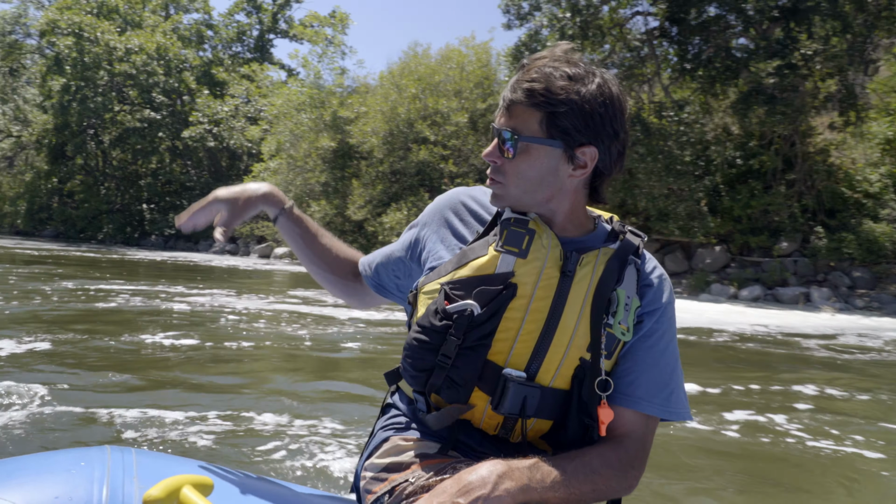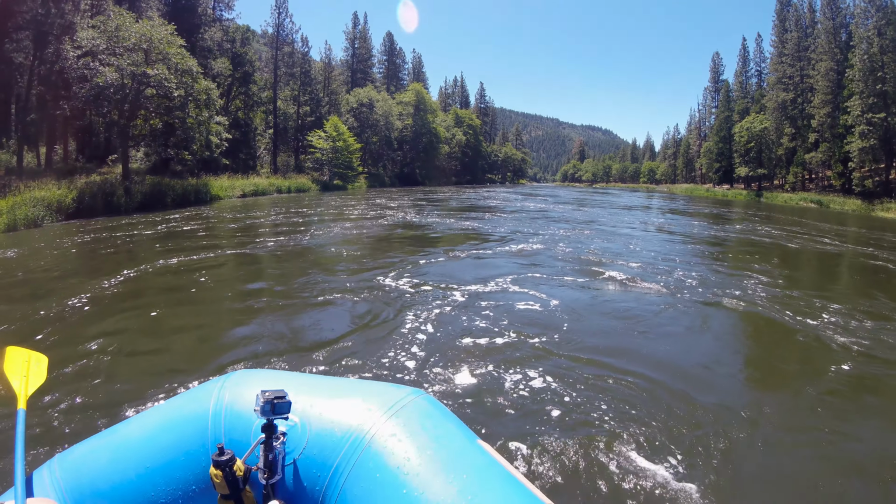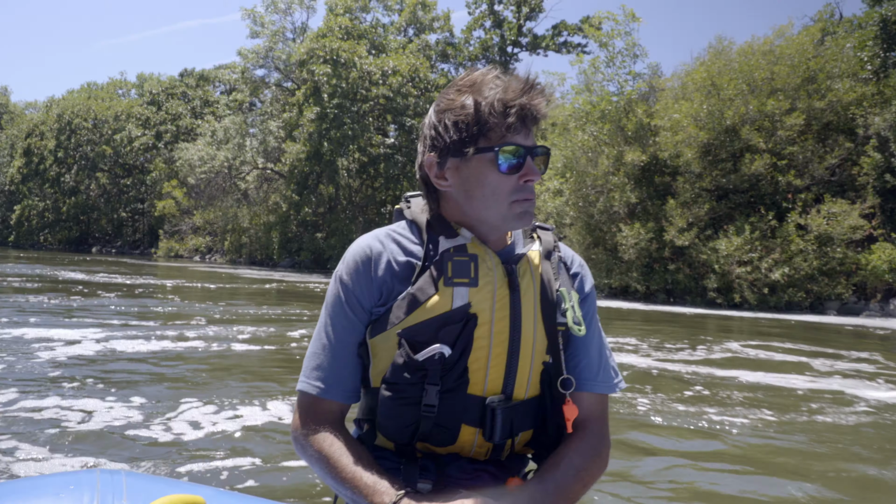You look for where the most bubbles are. Follow the bubble line. It's usually a good indication of where the best current is. We're coming through some rapids here. Well, let's check it out.